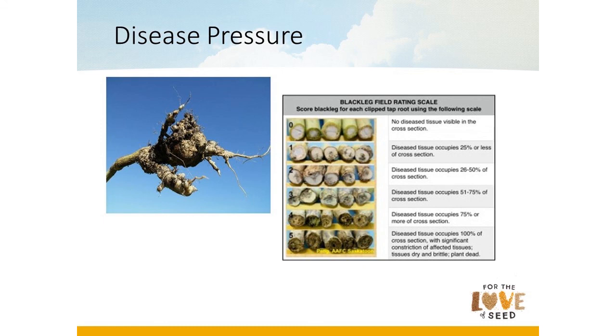Many companies are starting to move to a blackleg rating where they will indicate what blackleg resistant genes are in the products. So if you are in a blackleg area, make sure not only are you rotating your crops, make sure you're rotating your types of resistance you have in your canola so that you aren't growing two different hybrids that have the same resistant gene, which really is not rotating your blackleg resistance. So it's managing that as well.